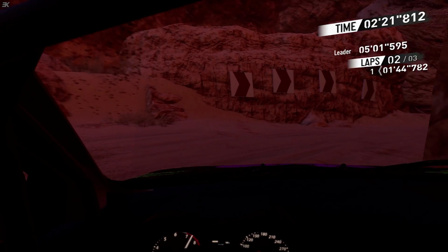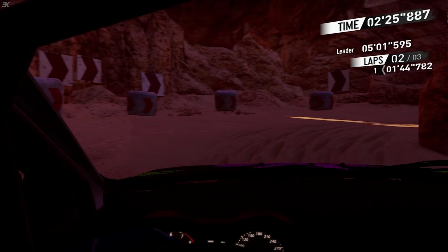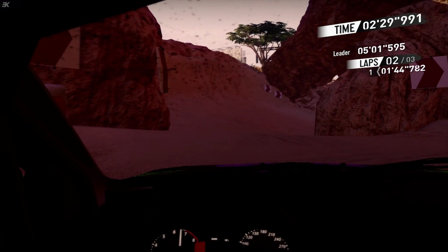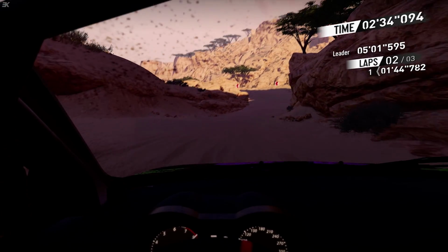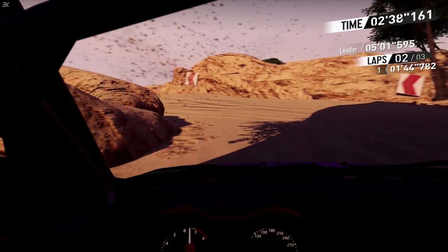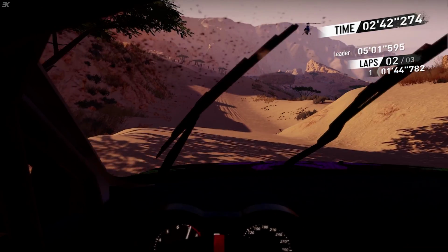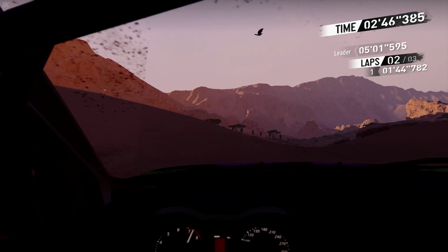Finally recognise how tight that corner is. That was beautiful how the engine braking worked, how it controlled the slide going into that corner. Love that. Need to try that again on the final lap of that. I'll probably slide into the wall though. So we'll get the wipers on again.